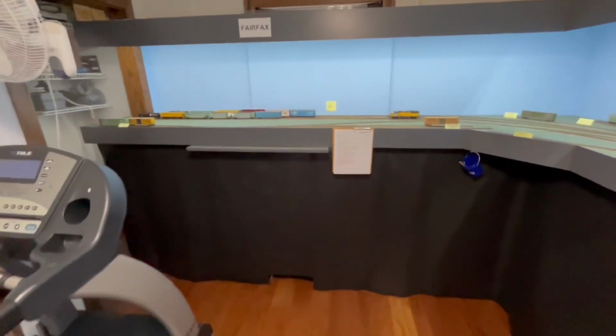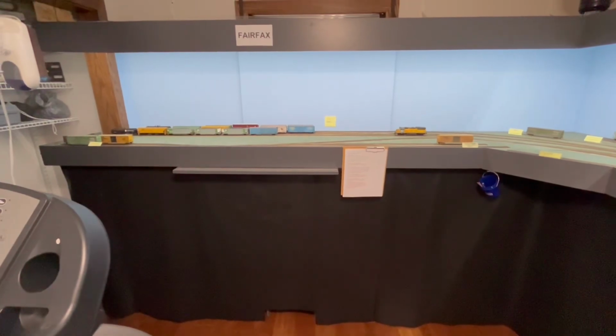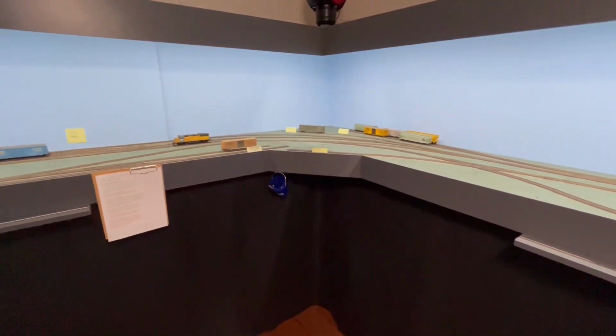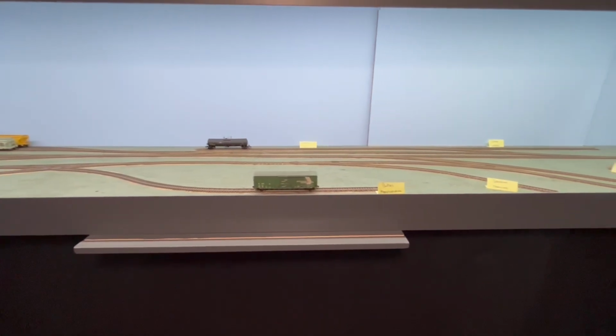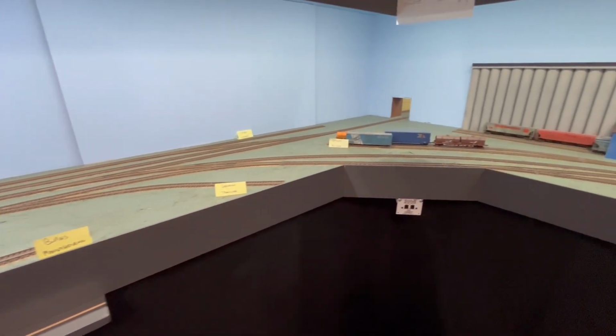So the operation has been good for the longest time. I've used at least 2 years' worth of operating sessions I've done by myself and with my wife Jen, and we've had a good time and everything seems to be working. So it's probably time to start getting some scenery done and move forward with this.